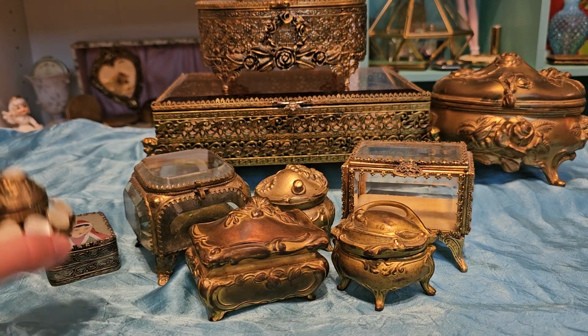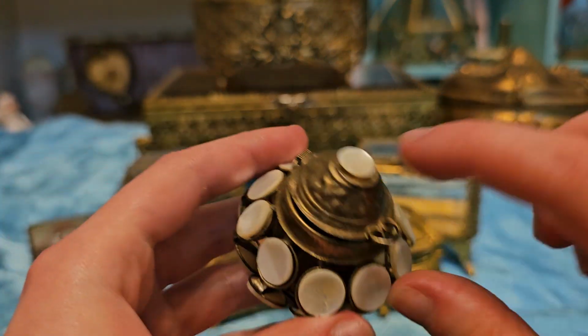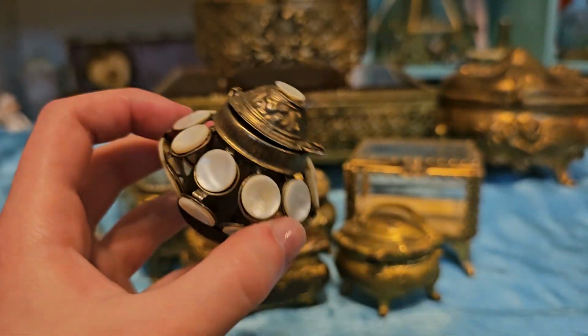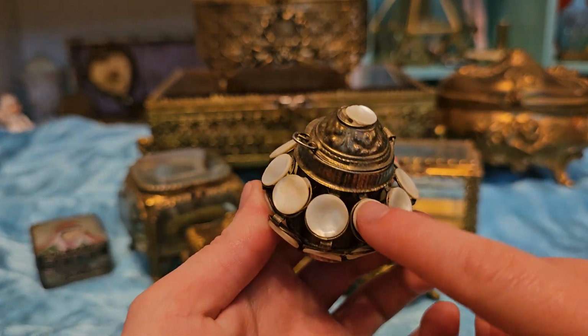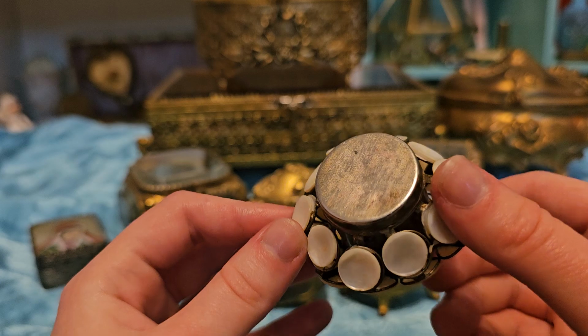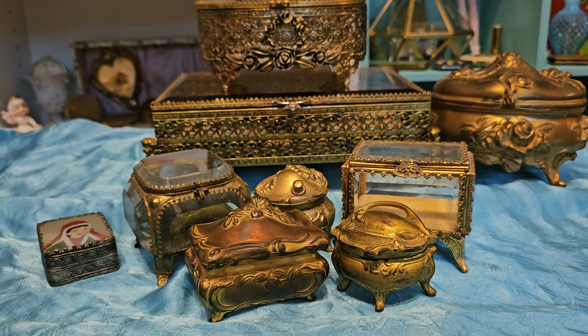So, moving on to, I'm pretty sure this is an inkwell, actually, but you can put whatever you want in there, so you choose. I think those are like little mother of pearl circles on there. Discs, if you will. But, yeah. Cute. Don't know what I'm gonna put in there, but maybe nothing.